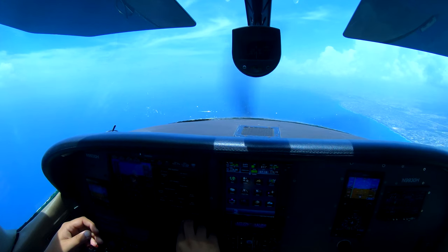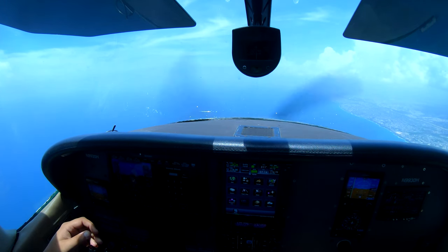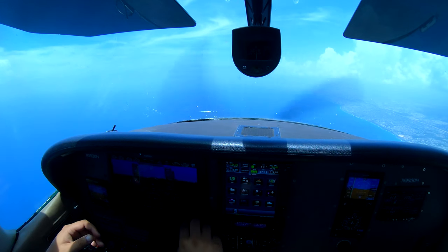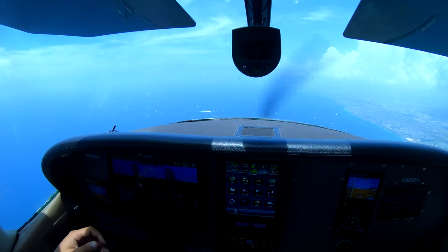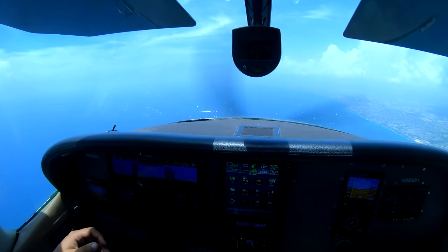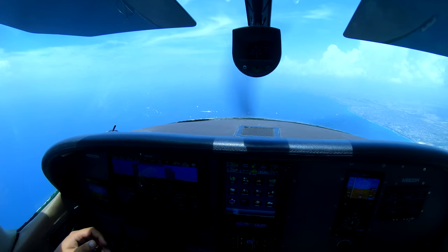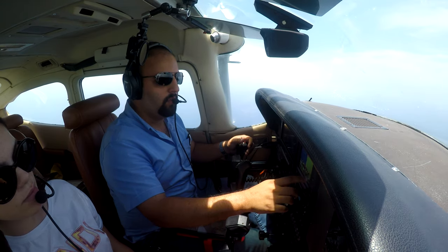So, let's see. 1180 is our minimums, that's set. Our minimums, 1180 on category A. So, Puros intercept. Missed approach point is 2.5 DME. Okay, perfect.